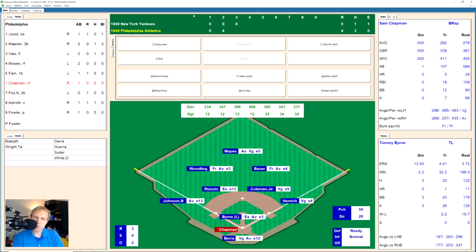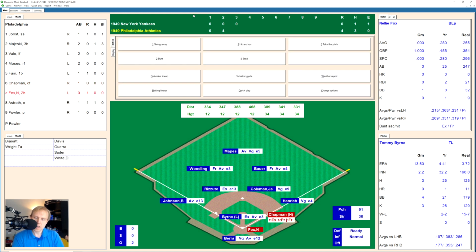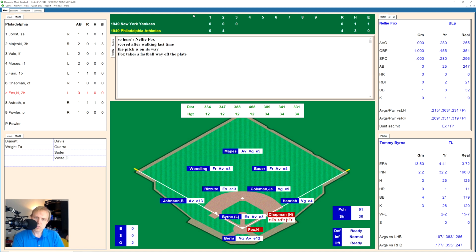And there's ball 3 as that one was high, 3-0 pitch, and that's in the first strike. It's 3-1 now on Chapman. And that's fouled away. Full count now on Sam Chapman, and that one's high and inside, and he walks, and so that'll bring up Nellie Fox. Byrne has had a lot of strikeouts, a lot of walks so far. He's trying to do it all himself.